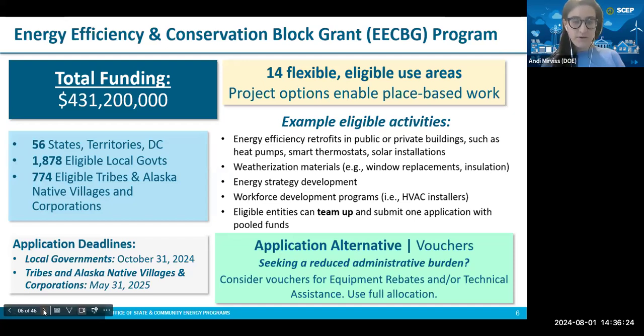So there are three most important things to remember about the program if you leave this webinar with anything in your mind. The first one is, I mentioned this program is highly flexible and formula-based. So the program has direct allocations to local governments and tribes, and this formula allocation is based on population. So my colleague will drop links into the chat so that you can look up the tribe that you're from or the local government that you're from and review your allocation if you don't know it already.